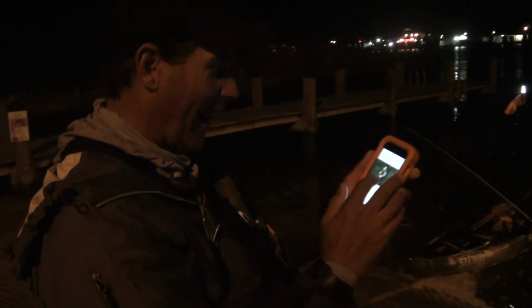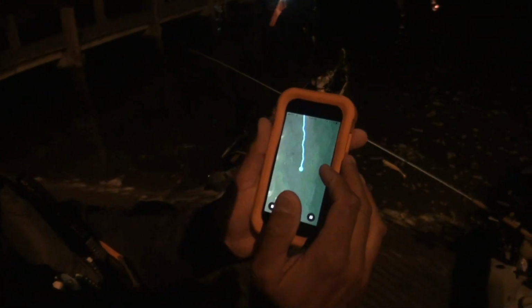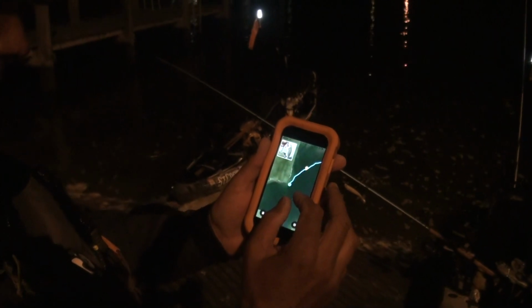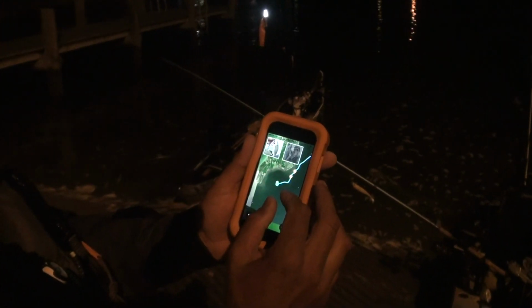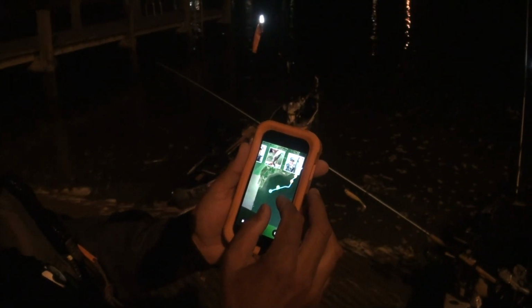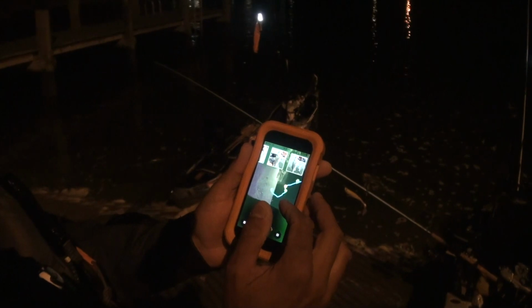All right, let's hit play on this thing and just see what that looks like. It goes each little spurt. I'm gonna zoom out a little bit and it shows you each of your catches. 41 miles, almost 42 miles. It's really a cool app to be able to show all your catches as you go.